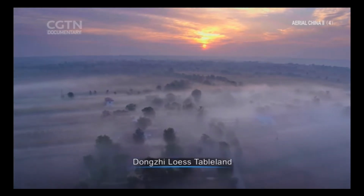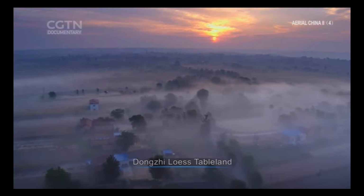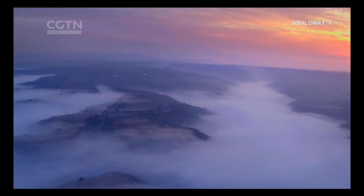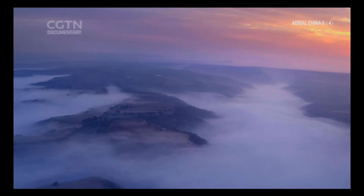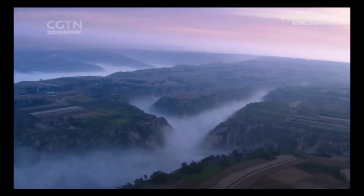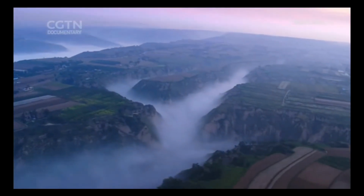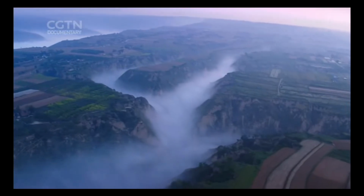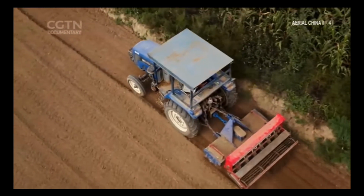The Northwest Plateau, home to wide expanses of good Loess soil. The Dongju Loess tableland, more than 900 square kilometers. With its flat layer of well-drained, rich loess, a key location in the birth and development of Chinese agriculture.